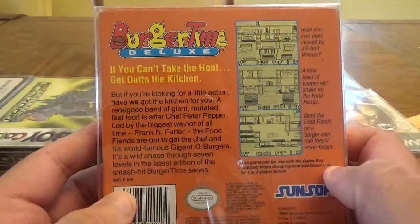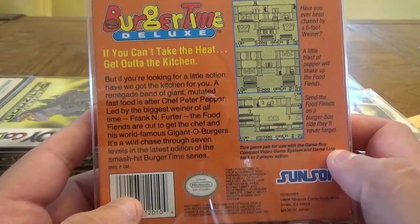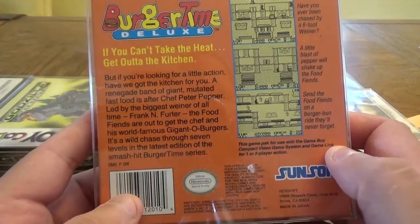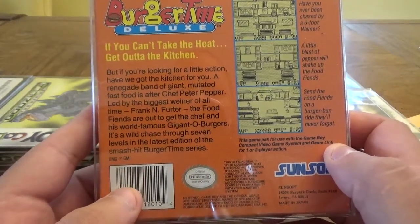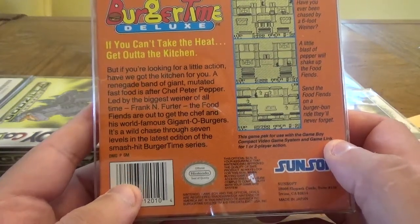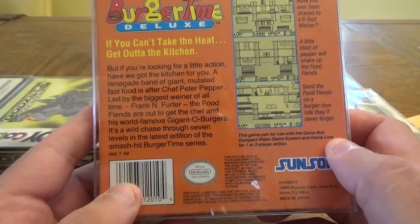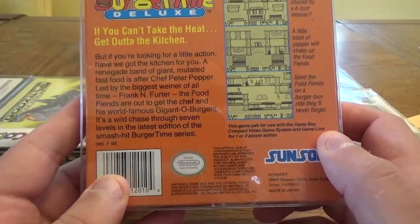If you can't take the heat, get out of the kitchen. But if you're looking for a little action, have we got the kitchen for you? A renegade band of giant mutated fast food is after Chef Peter Pepper. Led by the biggest wiener of all time, Frankenfurter, the food fiends are out to get the chef and his world-famous Giganto Burgers. It's a wild chase through 7 levels in the latest edition of the Smash Hit Burger Time series.